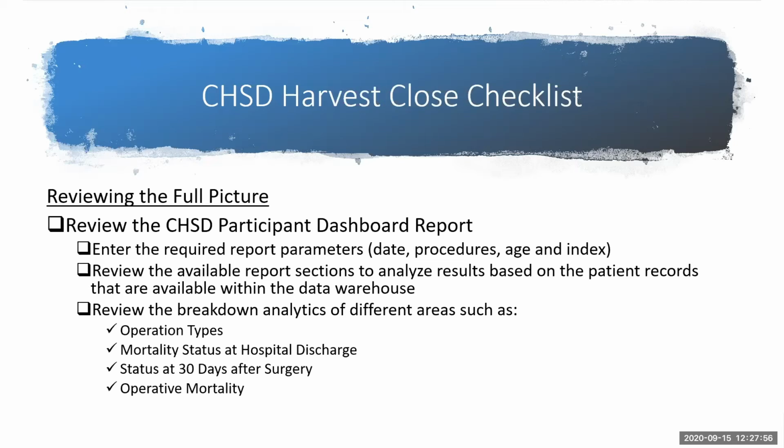Carol: I have a quick question on this slide, for the second bullet point where it says enter the required report parameters. For date, are we to enter the date of procedures, or the date of submissions for the upload? That's a great clarifying question. So that is your surgical date range.